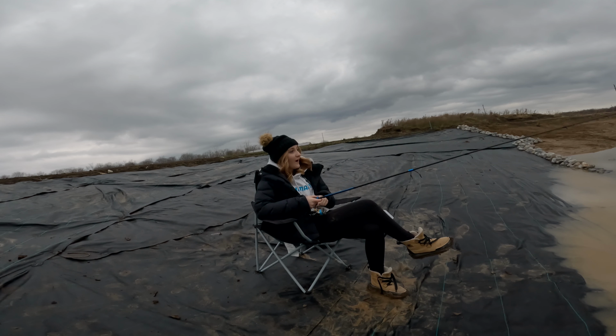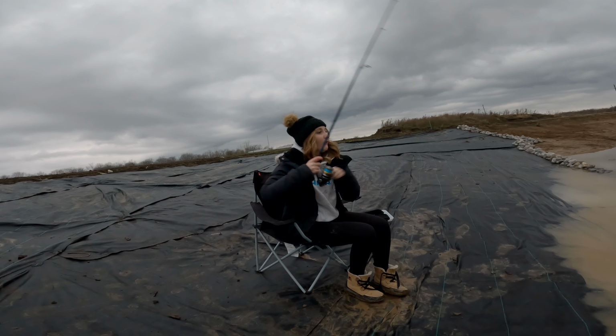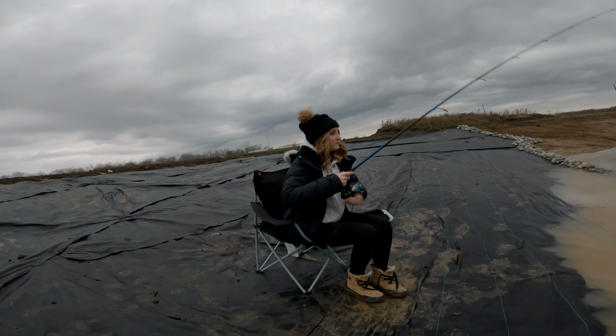What? Oh. Get it! Oh, Avery, now! No! Oh my gosh. You cannot hook a bird. No, I get too excited when the bobber goes down. Don't laugh at me. It's rude.